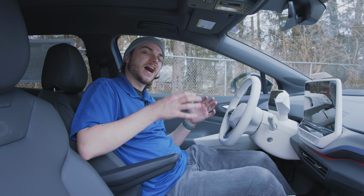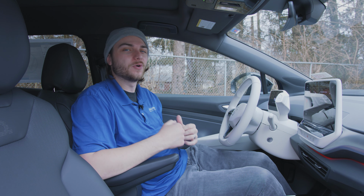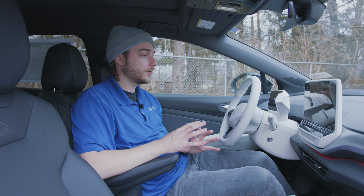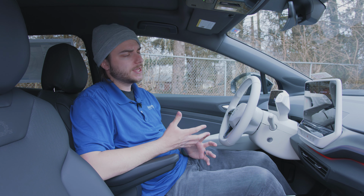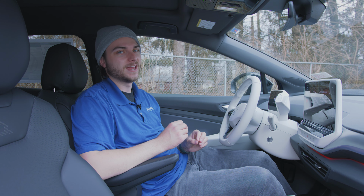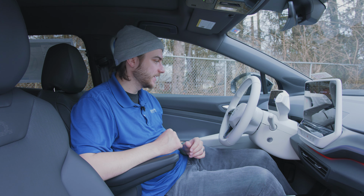So again, I mentioned these ID.4 First Editions are sold out. They are so rare, so it's really cool that we actually got one here on the lot to take a look at. This is a demo model that I think we're purchasing to have at the dealership, but it's just awesome to actually get to sit in this thing and to be one of the first people to sit in one of these in the general public. I think it's absolutely awesome.